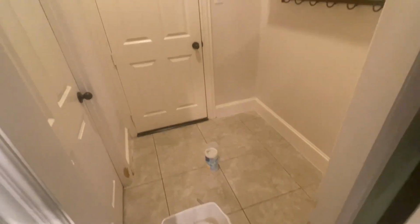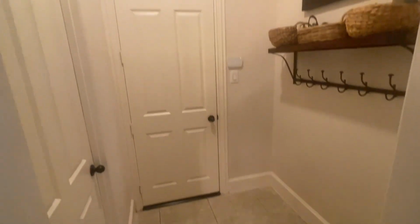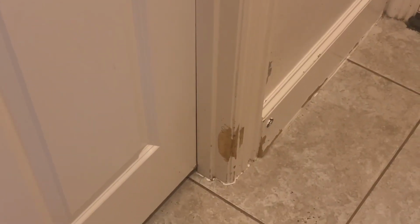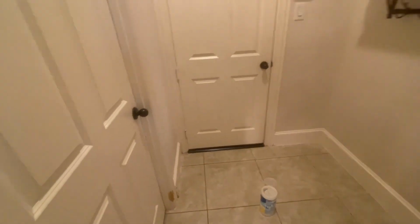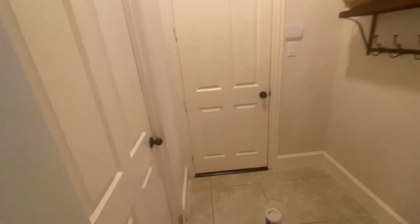So step number 1 was to clean it. I'm almost done cleaning it. And then step number 2, we're gonna start sanding these moldings. Now hopefully the damage isn't too bad where I have to replace the molding. This one is, I don't know about that one. I'm praying we don't have to replace the molding. So I bought some wood filler and sanding tools and stuff, so we're gonna get busy.